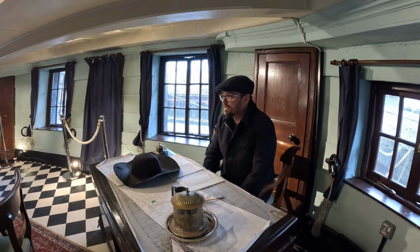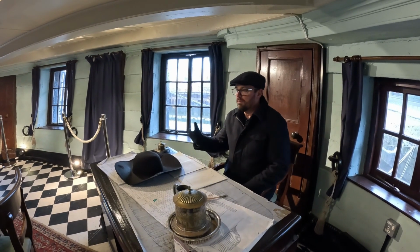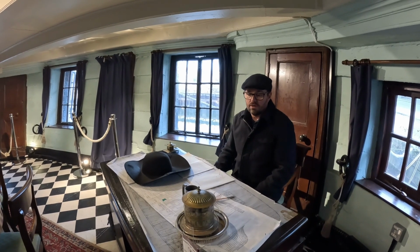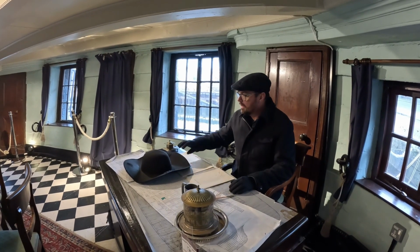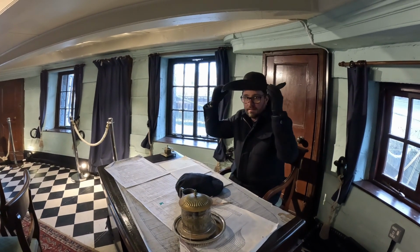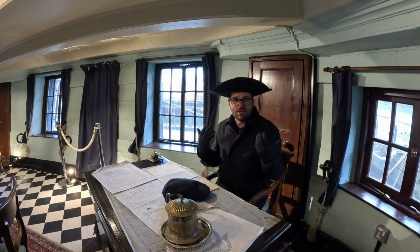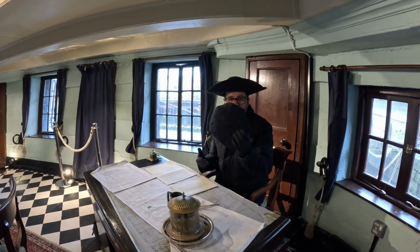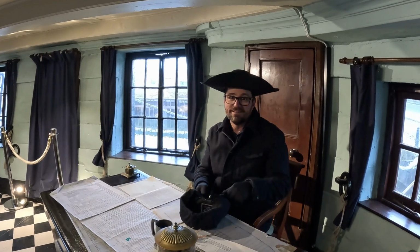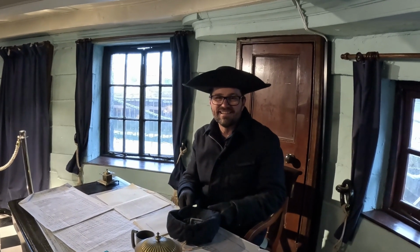This is the captain's quarters. Obviously this is where they would entertain the fellow officers or something like that. I know nothing about my maritime history, but I assume the captain would wear this hat. Should this be my new look? Should I ditch the old grandpa hat and keep this one? You look Mexican. It looks like a big sombrero or something.